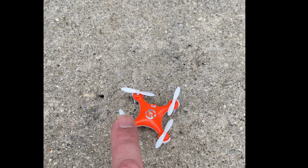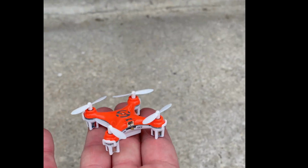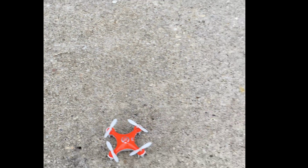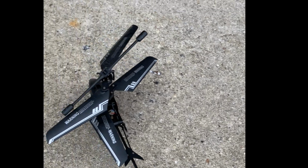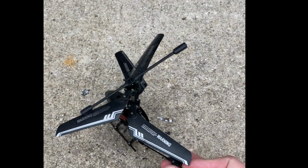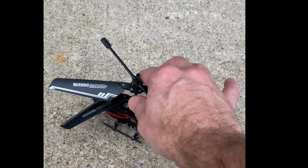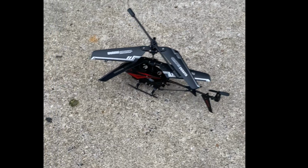We have flown everything from the tiny micro drone. These guys are awesome. Oh, you can fly them inside. They're fast. Oh man, everything about them is easy. You've got the helicopter. These guys, I would argue, actually started the whole craze. We have had probably three or four of these. They're kind of unusual, but fun to play with.